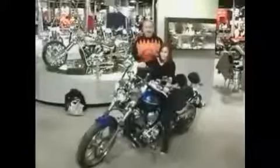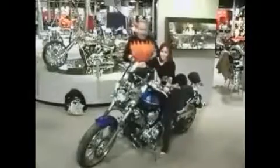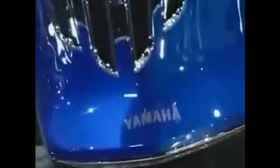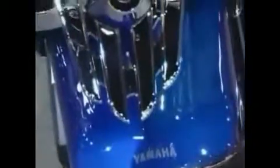Yamaha's been in business for over 50 years. They came up with a brand new bike. The complete bike is all brand new. It's a Raider for 2008. It's got 1900 cc's. We have one here that Lulu's fashioning for us, and this one here has every single bell and whistle you can get on it.